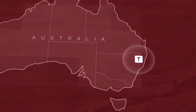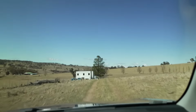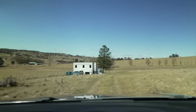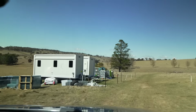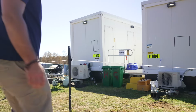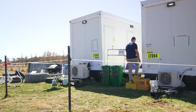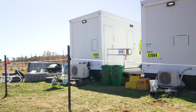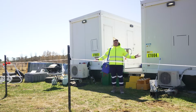This is our campsite. Drillers must still be drilling, but it's lunchtime. They're going to come back here for lunch soon, and I'm going to change. Super excited to see that core. I'm going to go change. Done.